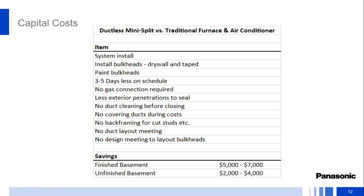So before closing, we got to clean all the ducts out and take the construction debris out of them. So there's a cost with that. When you have ducted systems, every time you frame a house, even if it's the exact same house, it gets framed slightly differently. There's joists cut off, there's ducts cut, there's holes all over the place. You have back framing that you have to do. So again, cost with that.